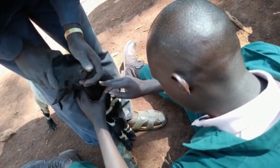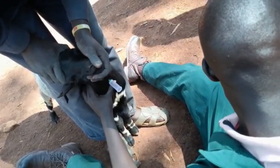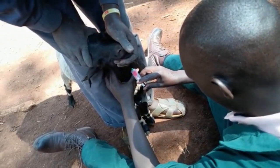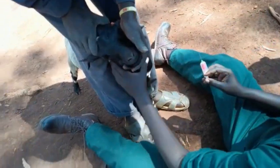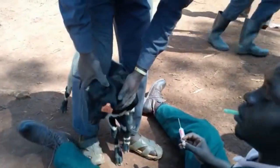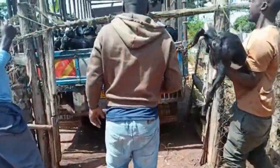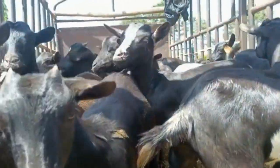But all that summarized in your plan, don't forget to look at the market plan and how you're going to be selling these bunches of goats in a year.